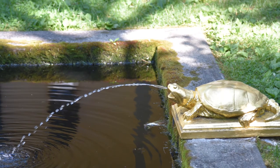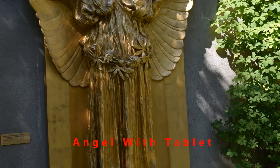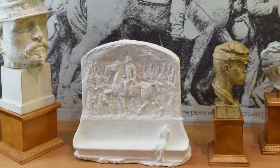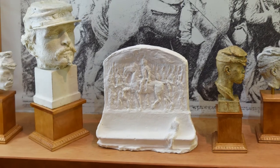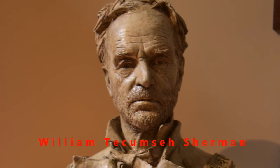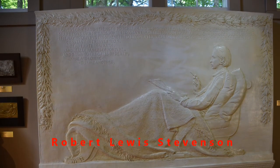Now here's some of the other sculptures that you see around the grounds. A cute turtle providing water for the pool. This is an angel with a tablet. These are some of the parts and pieces from the various sculpture works that he did. That one was for the Glory one. William Tecumseh Sherman, Civil War general. Robert Louis Stevenson, famous writer.